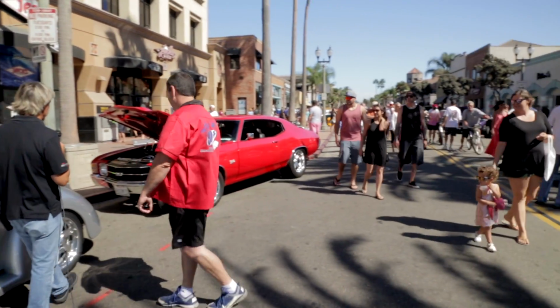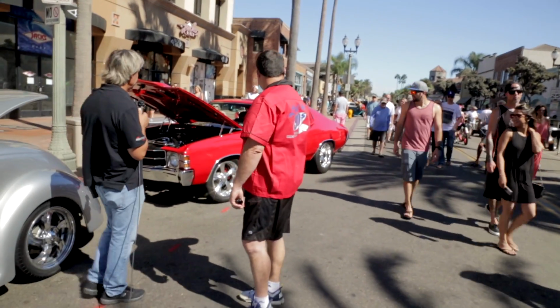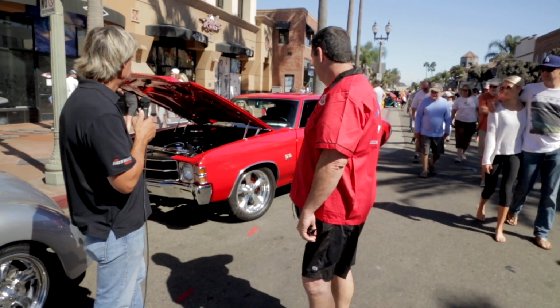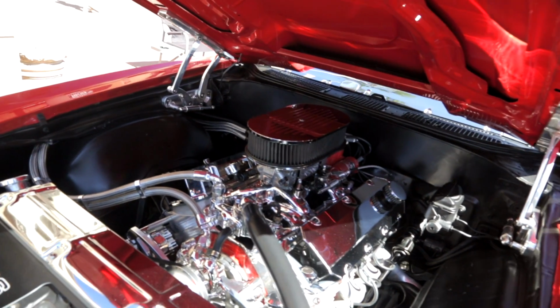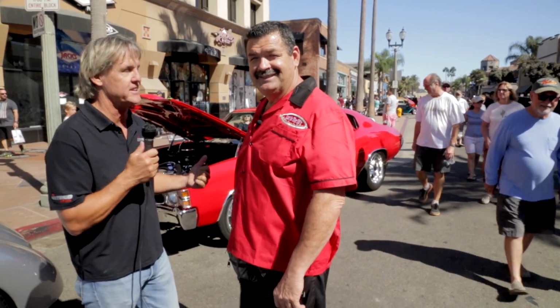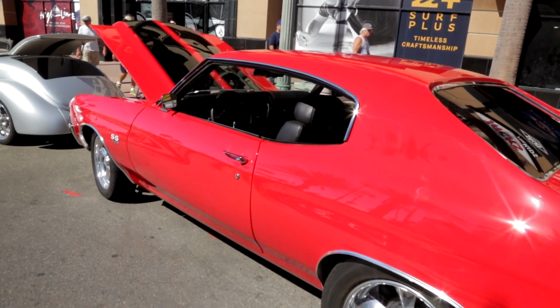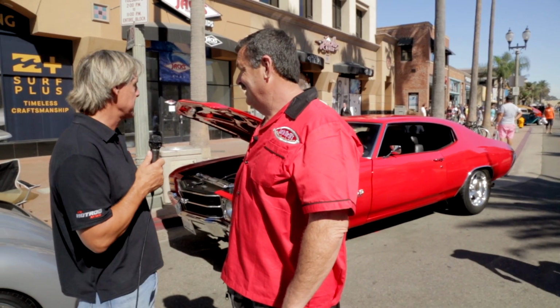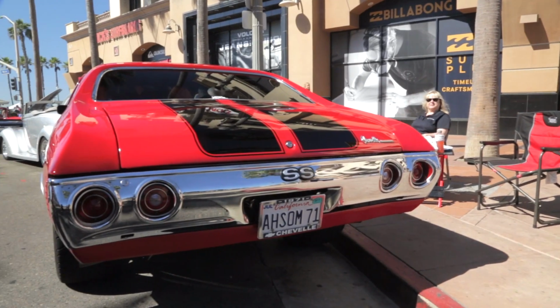This is Big Mike's awesome '71. He's actually put his heart and soul into this vehicle. As you can see, it's 800 horsepower. I tell you, when you sit in the front seat of this car, if he tells you to hold on, you better do so, because he steps on the gas in this thing, and it lights it up pretty good.